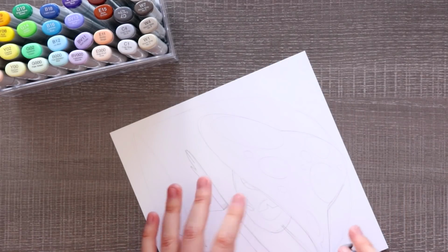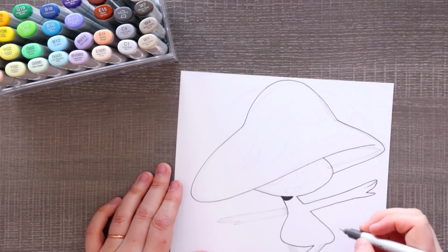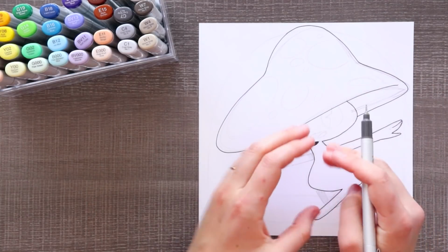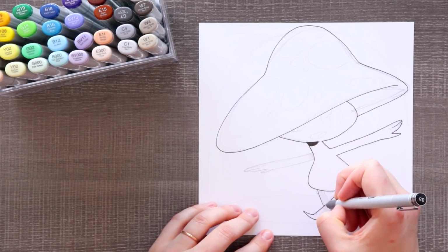I'm just looking for technical stuff with the markers. He's got a little booty. He's got a classic mushroom shape, even though he's kind of a humanoid mushroom. He's got a mushroom shape with legs, so that is our character.